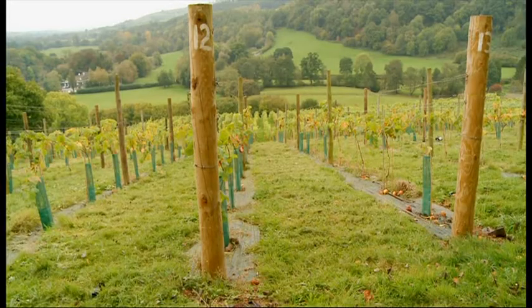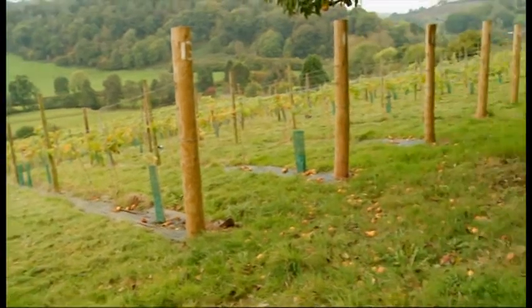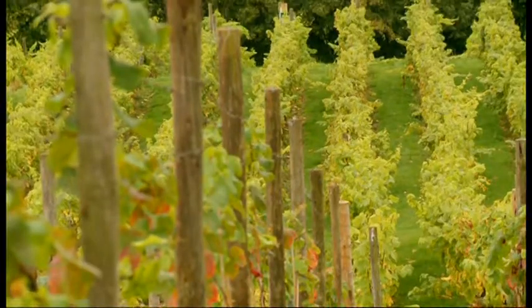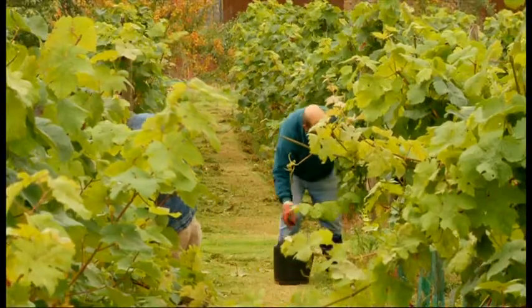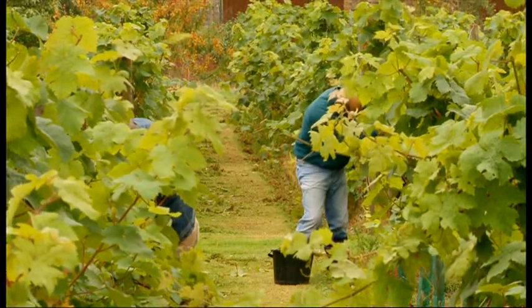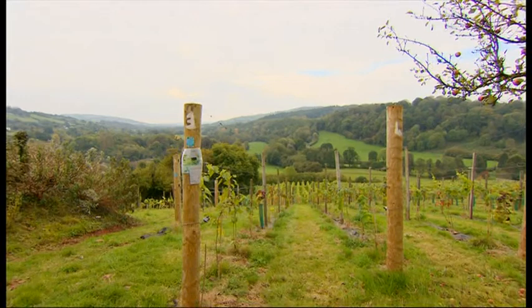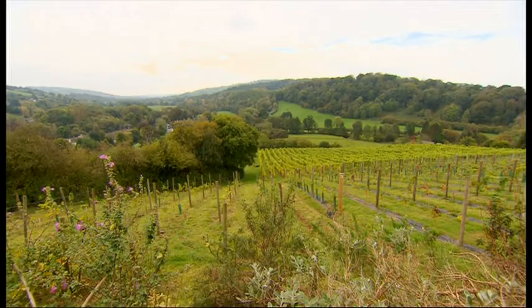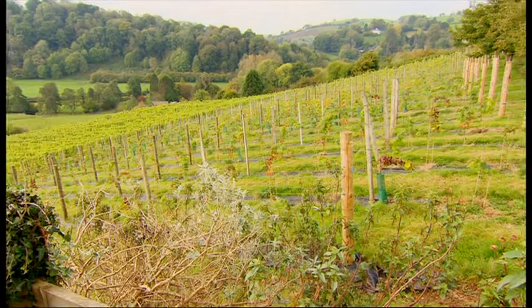Since the mid-90s, this vineyard has grown from under 2 acres to over 7.5 acres. An average of 20,000 bottles of wine each year are produced here, with around 95% of them being sold locally. With West Country Vineyards sparkling at this year's prestigious Winemaker of the Year competition, it seems this region's wine is well on the way to becoming an industry that can take on the world's best.